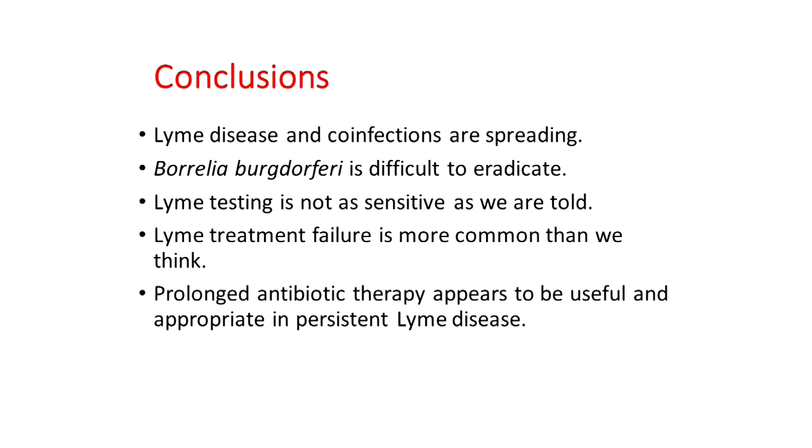So in conclusion, Lyme disease and co-infections are spreading. Borrelia burgdorferi is difficult to eradicate. Lyme testing is not as sensitive as we're told. Lyme treatment failure is more common than we think. And prolonged antibiotic therapy appears to be useful and appropriate in persistent Lyme disease.